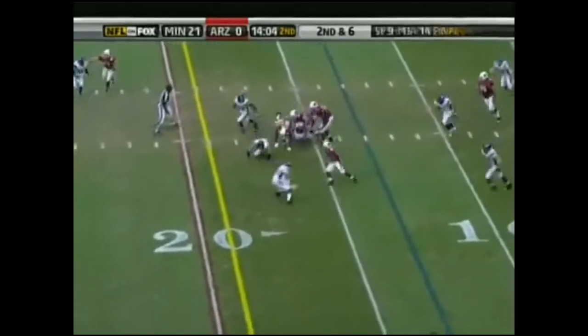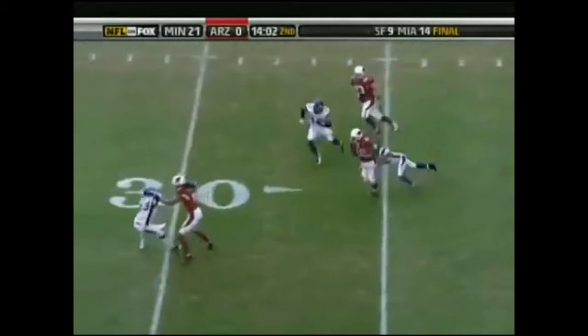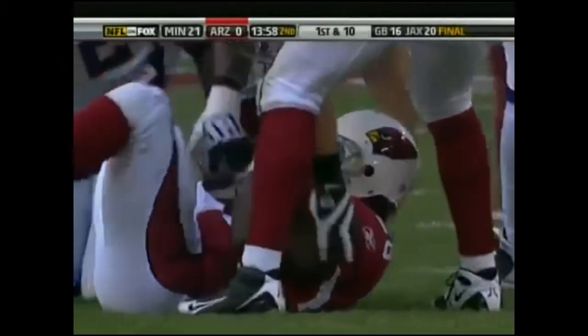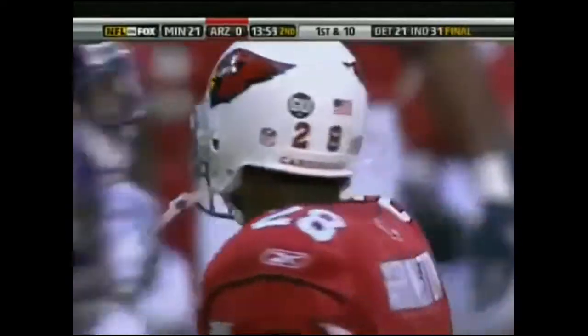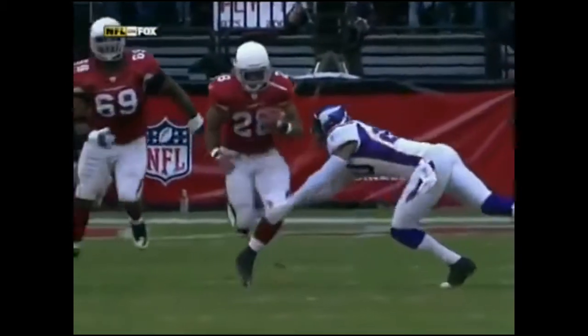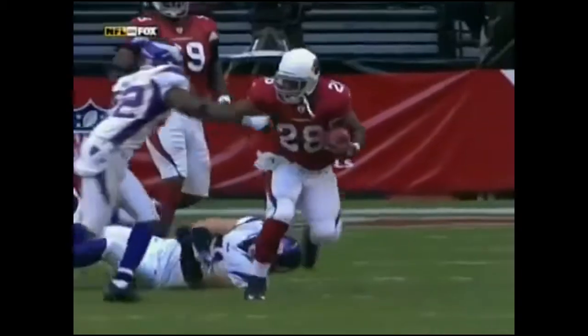He's in there now. He gets it on a delayed handoff. What a move he made. He left Madieu Williams frozen in time and made that move for a 16-yard run. Yeah, watch the move, the stick, and then cut back inside that. Just leaves Madieu Williams right there in his tracks.